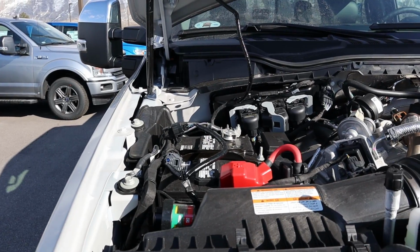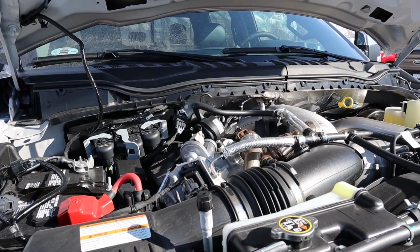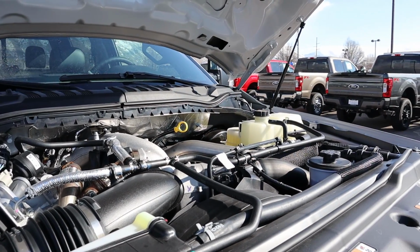Under the hood here of the F-350, we have the 6.7 liter Power Stroke that goes through a 10-speed automatic transmission. In terms of power outputs, it's 475 horsepower and then 1,050 foot-pounds of torque.